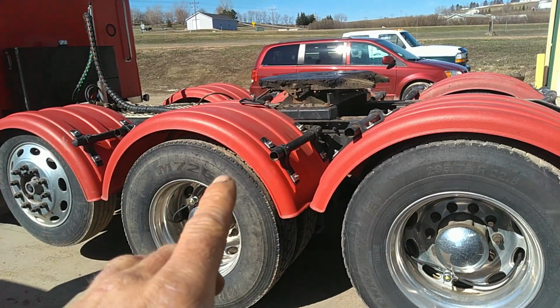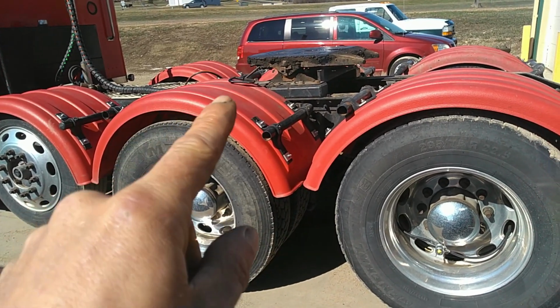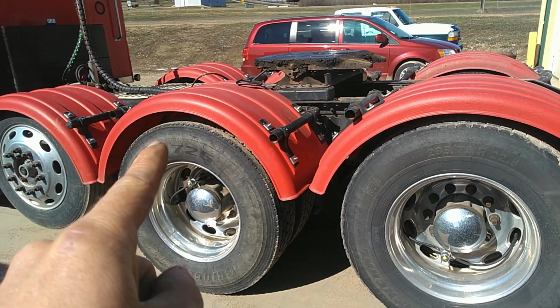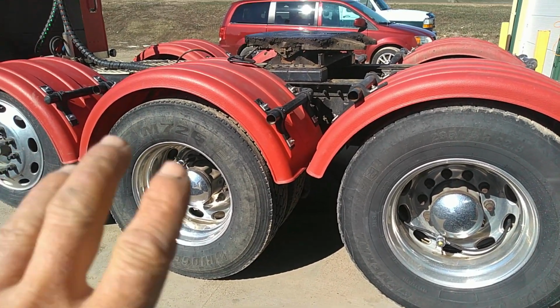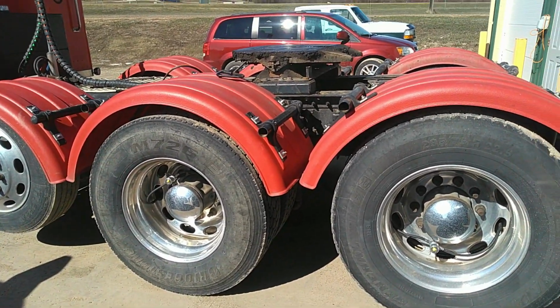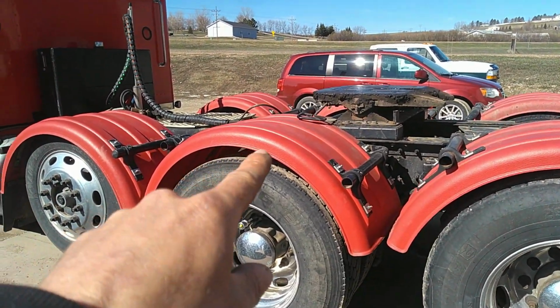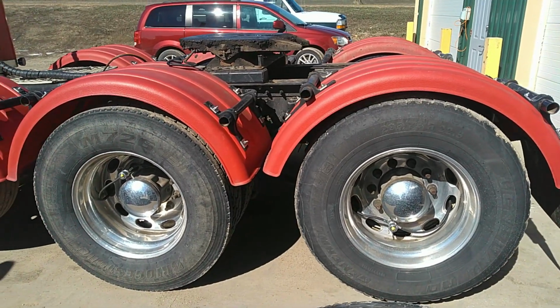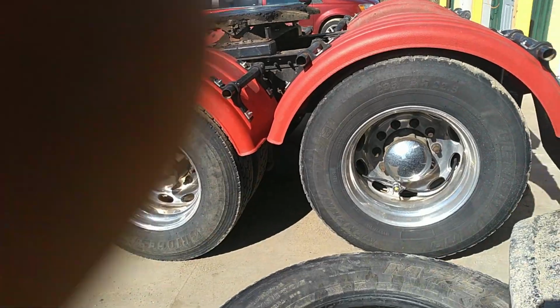Now when I set up these fenders and everything, I knew I was wanting to switch to 11R rubber, so I did set the fenders about 2 inches higher than I probably would have set them off the tire anyway, so I should have plenty of room in my fenders. They should be sitting exactly where I want them rather than having this big gap. So I am looking forward to getting the size tire on here that I wanted.